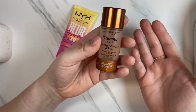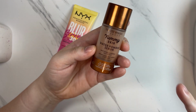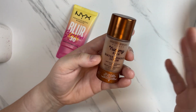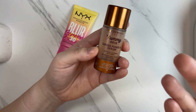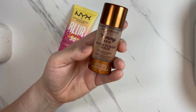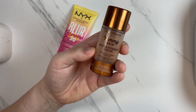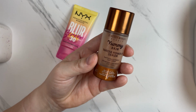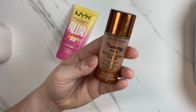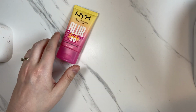It's nice, but I don't think... it keeps your skin from looking too oily for a while, but then it kind of loses its properties after the 8, 9, 10 hour mark. So it's a nice product. I'm glad that I tried it, but I don't think it's something that I would repurchase or recommend if you are super duper oily. So yeah, I'm going to continue to use it and see if my opinions change on it as well. But that's my current thoughts about it.